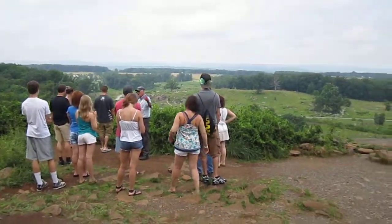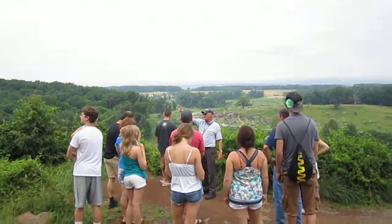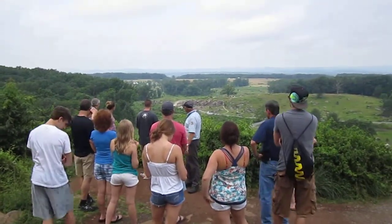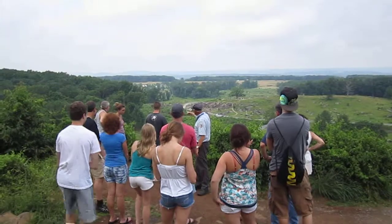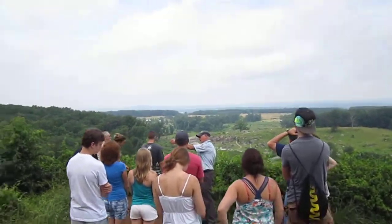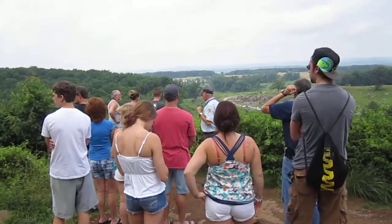Plateau here in front of us, between about 550 guys from the 140th New York, from Rochester, New York, and about 800 to 900 guys from Texas, the 4th and 5th Texas, on this plateau here. The Confederates are defeated and driven from the hill by Colonel O'Rourke's bayonet charge.